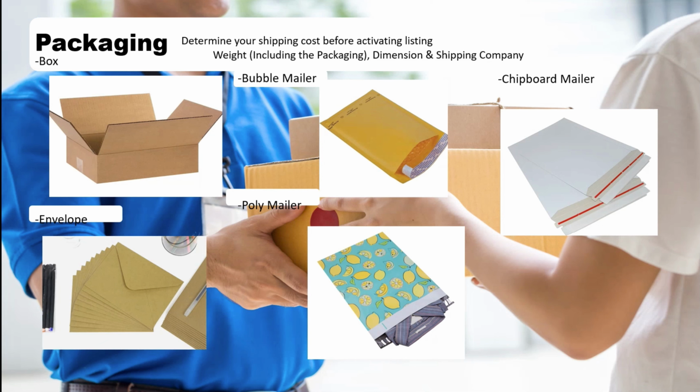So boxes are great for 3D work such as ceramic work. And bubble mailers are great for phone cases, books, or small keychains. Chipboard mailers are excellent for stickers, postcards, really anything thin but not bendable. And next we have envelopes. Envelopes are great for stickers, anything thin, where you are not worried about bending it. And last we have poly mailers, and these are great for clothing or fiber works.